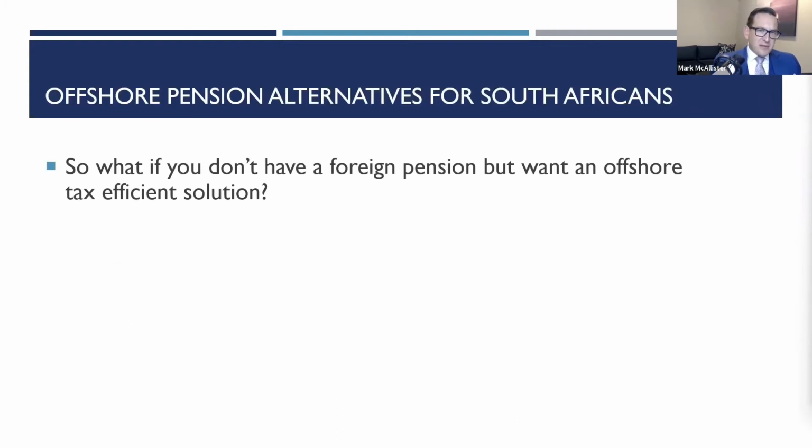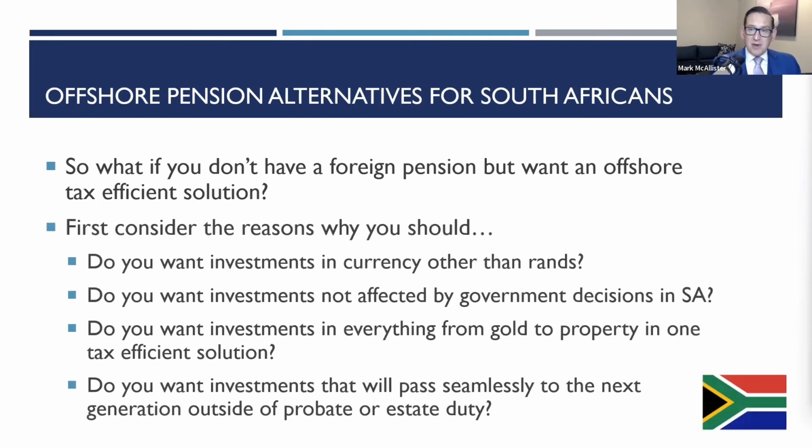Okay, so what if you're coming back to South Africa and you haven't got any form of a pension vehicle whatsoever? What can you do about it? Well, good news is there are options, but first thing we need to do is consider, why should you? So do you want to have investments in currency other than rands? Were some of the things I said earlier on really resonating with you? Well, do you want those investments not to be affected by government decisions in South Africa? If we suddenly saw a very socialist government, even more than the current one here, what would that do for your investments if it was all in South Africa?